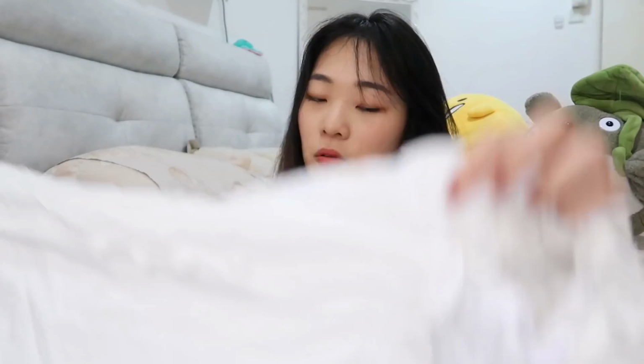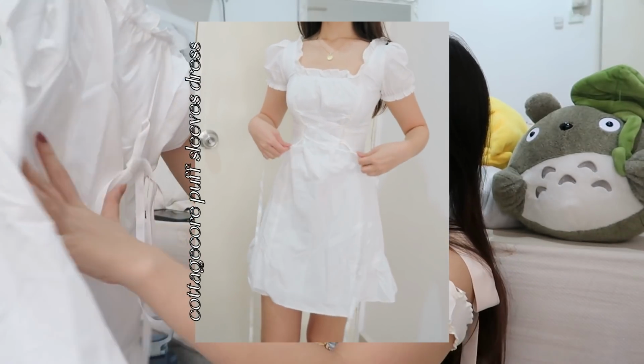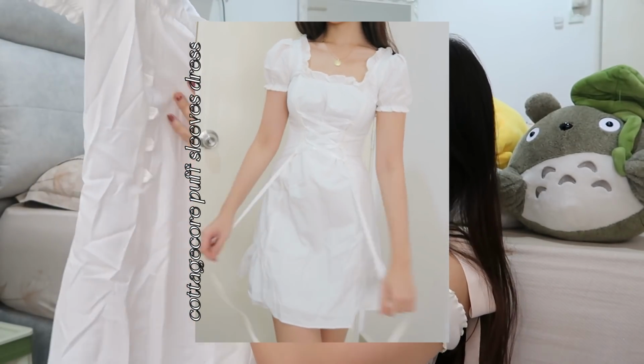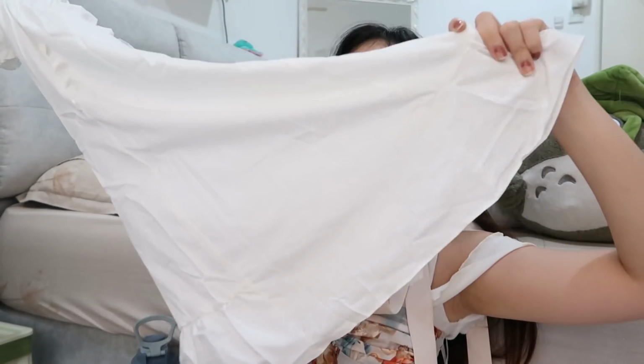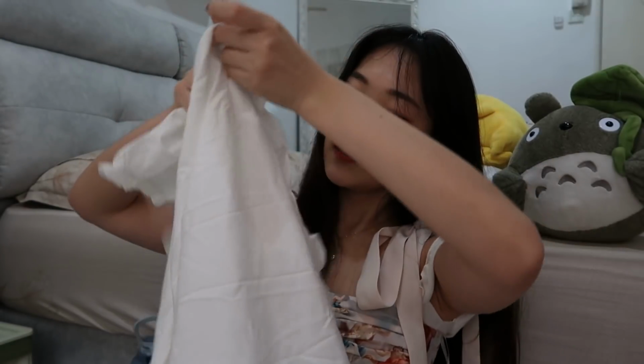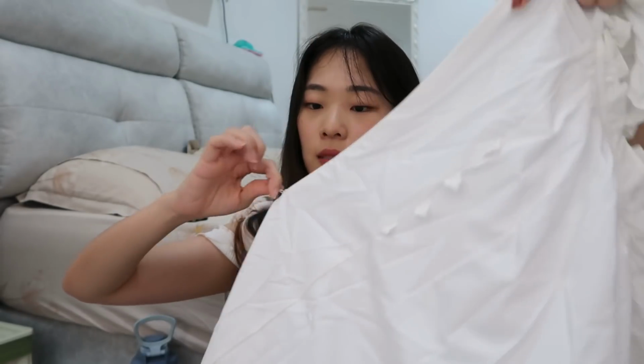Ooh, I got another skirt. Wait, oh no, I got a dress. I got this because I went through the reviews and it looks really nice on the girls. So I know puff sleeve is not really that trendy anymore, but I still really love them. I think they're really flattering on my body shape. And this dress also has this really cute lacing detailing in front that I need to lace up later. And it also has this really cute ruffles at the bottom. And this dress is also lined with another layer inside, which is great. And it also has a zipper on the side.